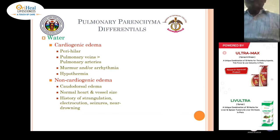Then non-cardiogenic, you have a caudodorsal edema. On the top aspect, you have edema, and you have a normal heart and vessels. This happens in electrocution, seizures, and near drowning. You don't usually get near drowning, but you get a lot of cases of seizures and electrocution in small puppies. You can put a stethoscope on the caudodorsal aspect. Caudodorsal means, I'll show you the picture of lung edema, lung auscultation. At the right extreme topmost point, you get severe edema in case of electrocution in small puppies.